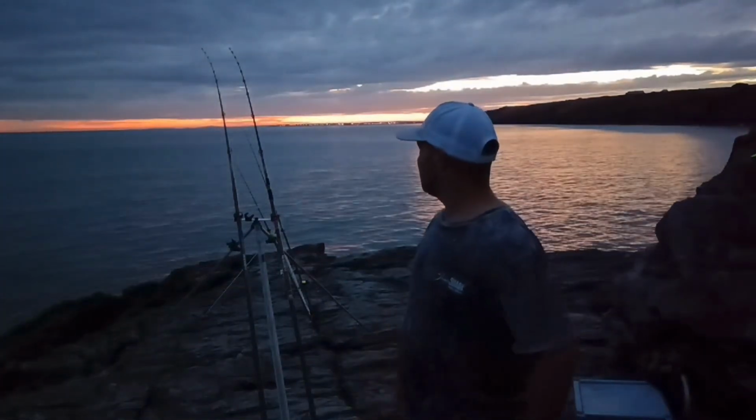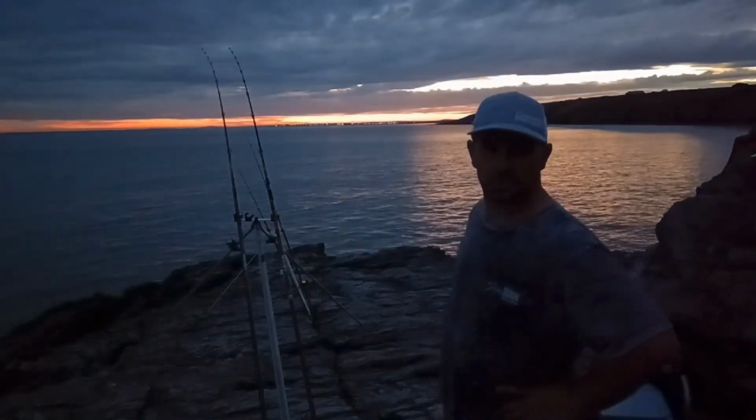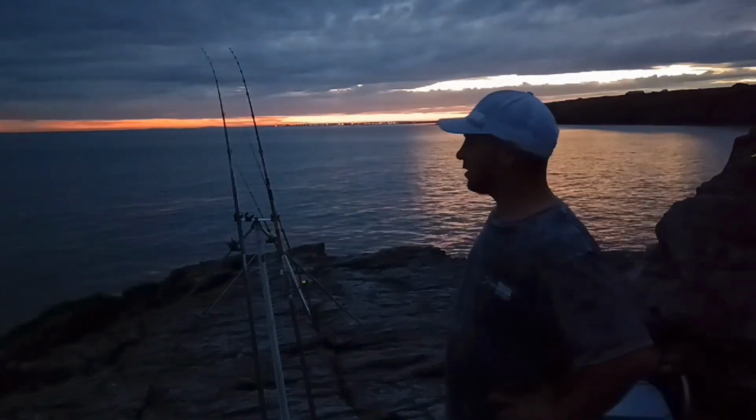The light's fading. I'm going to try and film as best I can in the dark for 1 or 2 fish. But Luke's enjoyed it so far. He's emptied the channel of spotted rays. And now he's had a few small eyes.